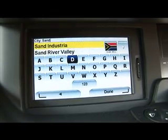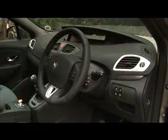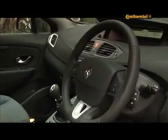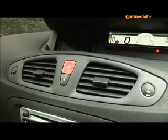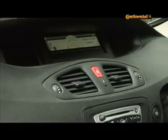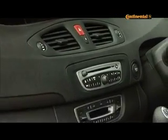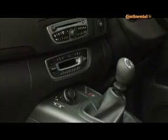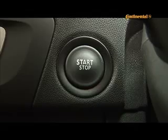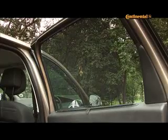Ergonomics score high marks, and the standard specification is comprehensive across the board, including an impressive array of active and passive safety systems. The focus is very much on comfort and ease of use, with intuitive controls, keyless entry, and loads of space. The excellent sound system includes USB and auxiliary sockets for personal music players, while the rear window blinds are a nice touch. All considered, this is an interior that's a pleasure to spend time in.